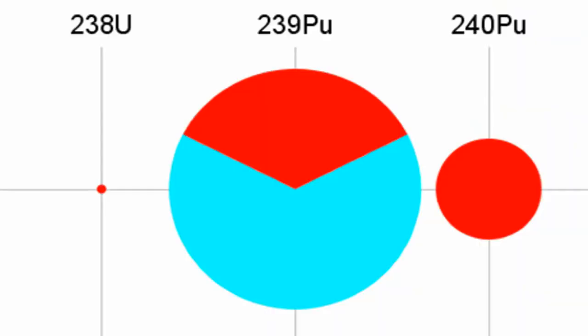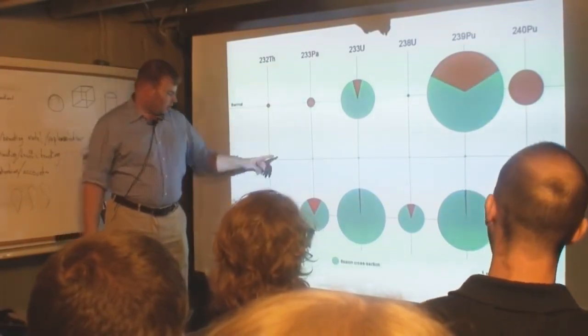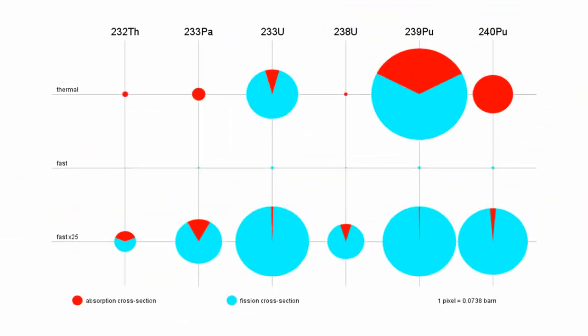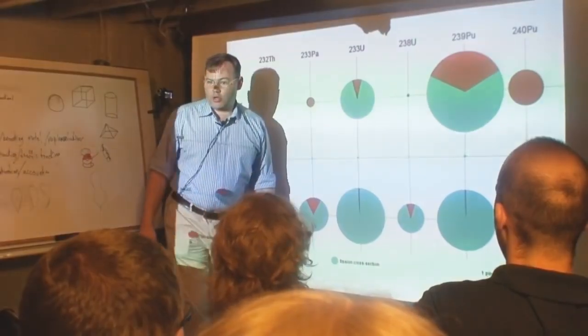Okay, well, look at plutonium. Wow, big target, right? But one-third of the time, it's just going to eat the neutron in thermal fission. That's not good. On the other hand, in fast fission, look at that. Wow. Well, it's going to fission almost all the time. We like that. But look how tiny. How many of these little dots are we going to need to add up to this size? We're going to need a lot.